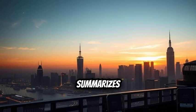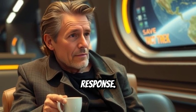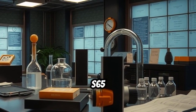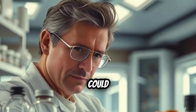The host summarizes the key takeaways. First, phosphoproteomics reveals hidden differences in insulin response. Second, AMPKγ3 S65 is a promising new marker and target. Third, personalized protein profiling could reshape diabetes care.